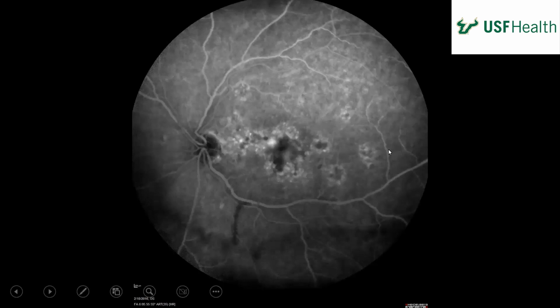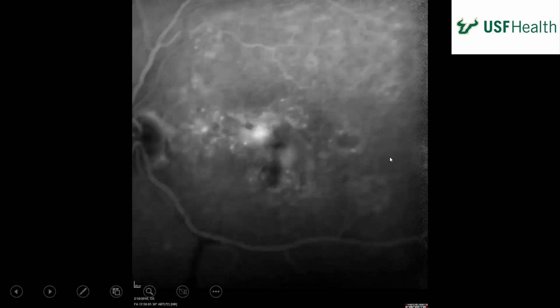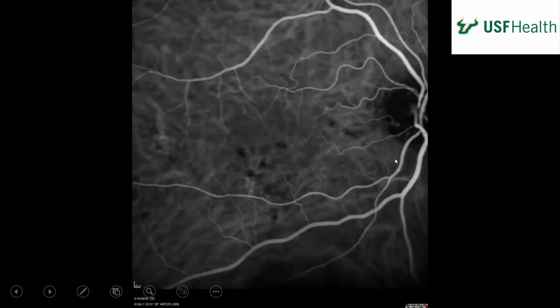So thinking of the OCT, what kind of hypofluorescence is that more than likely? Blockage. Good. Yeah, so this is a late photo. You just see the hypofluorescence with the surrounding hyperfluorescence. And this is a zoomed in photo, the same. And this is an ICG of the right eye.